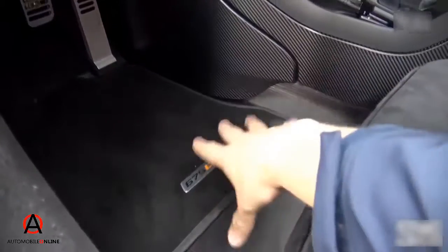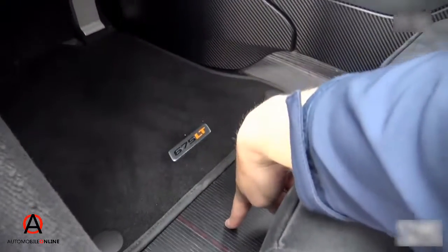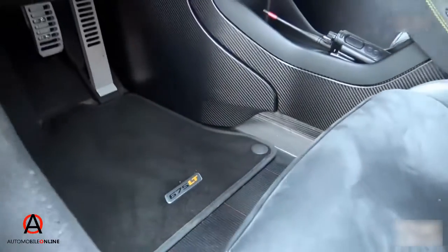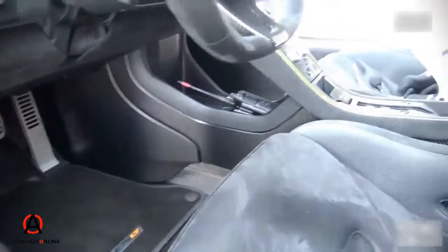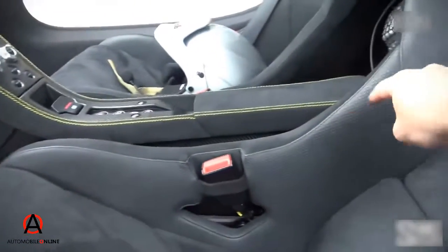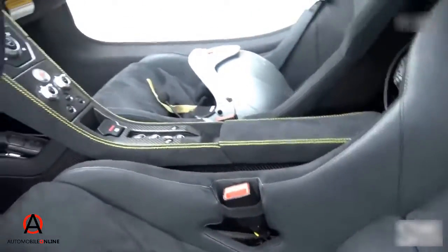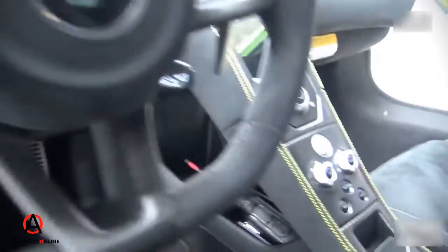A change over the previous car down here is that you're straight through to the carbon fibre tub, and you have the carbon fibre finish on the central tunnel as well. You have the optional floor mats, the 675 LT floor mats. That's a difference, and you can see the carbon fibre running all the way through up the central tunnel towards the rear, which is new for this vehicle.